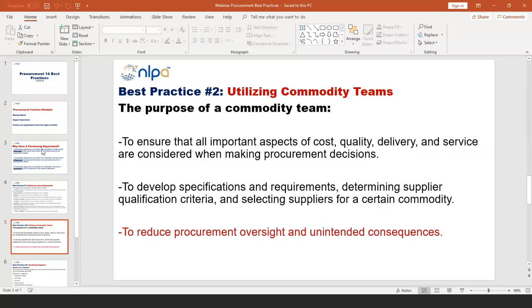And of course, leveraging a commodity team would help avoid unintended consequences. How many times have we made decisions to procure something that we looked at in our way, from our perspective, and then another department comes to us and says, well, you didn't consider this and you didn't consider that. So to avoid those unintended consequences and to reduce the total cost of ownership, a commodity team is a very, very good best practice to leverage.